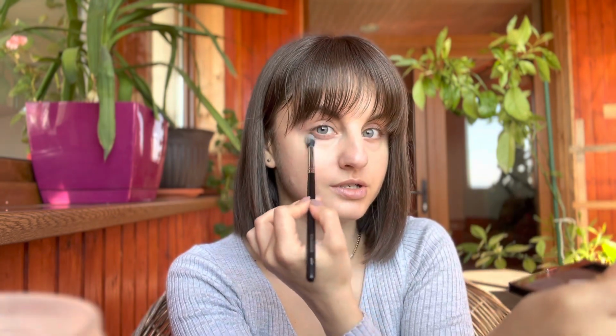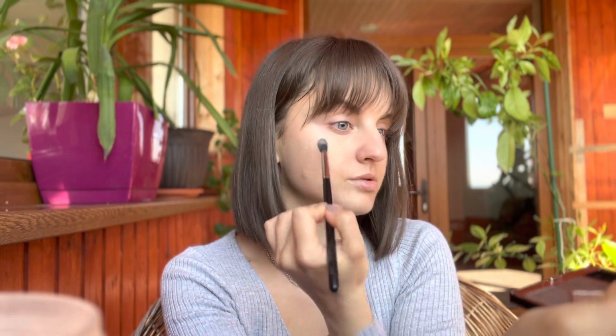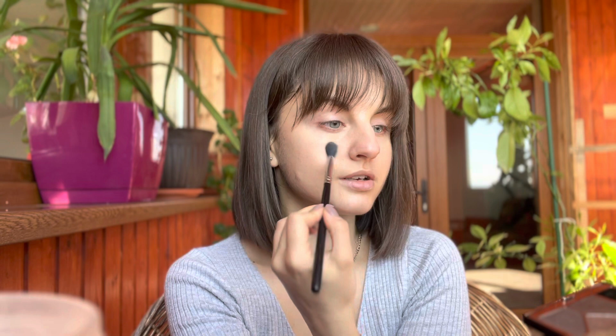I'm gonna need to set the concealer so it doesn't crease. I have here my little travel size jar of powder, which I have no idea what the brand is. There's a mixture of two powders in here. I'm gonna use a fluffy eyeshadow brush and just stamp this on my under eyes and also bring it down so it blurs my pores.